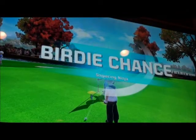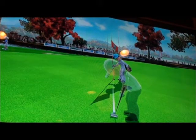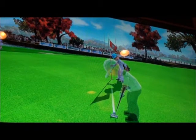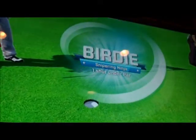Finish at one under par is a birdie. Let's see if they can make it. Are we going to see this one tapped in? Not too hard, but don't undershoot. That birdie finish should improve this golfer's chances.